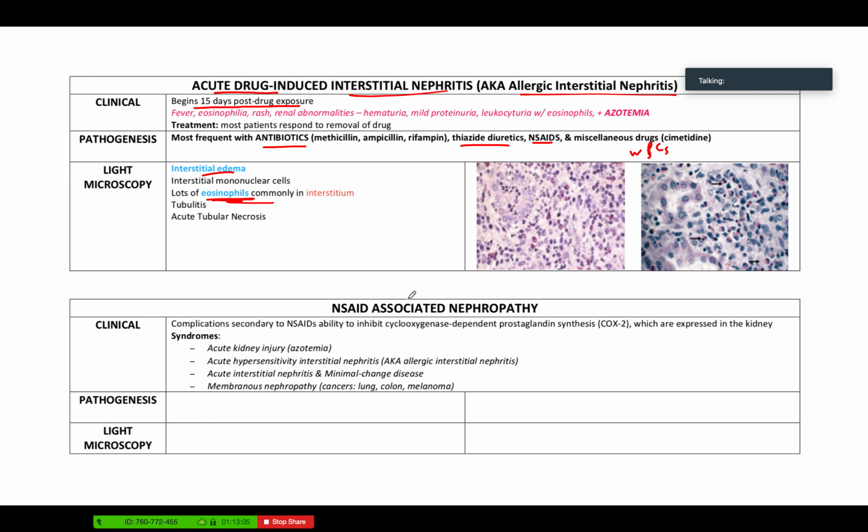Okay. NSAIDs can cause a lot of different problems in the kidneys. You can have acute kidney injury, hypersensitivity leading to interstitial nephritis, like we talked about up here, acute interstitial nephritis, minimal change disease, like we see in children, membranous nephropathy. NSAIDs can cause a lot of big problems in the kidney. Just always keep that in mind with a patient with a kidney problem. You want to ask them about their NSAID use.